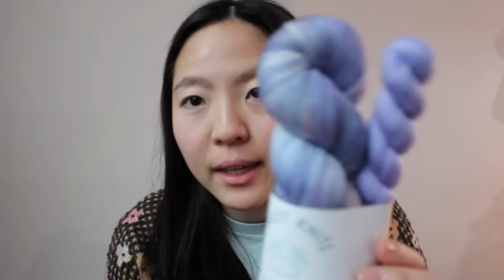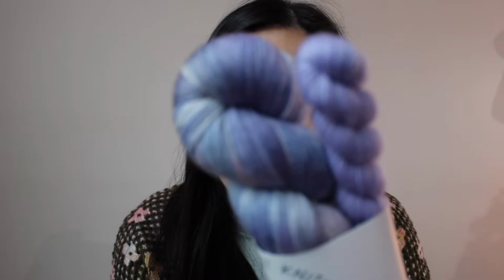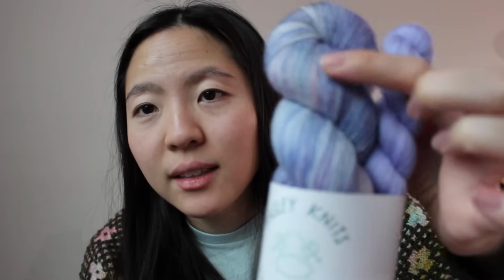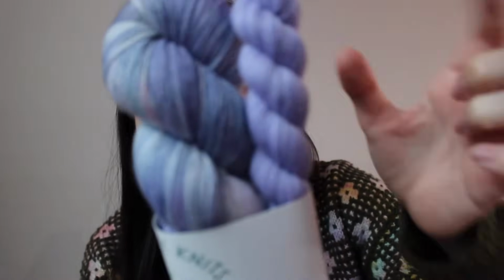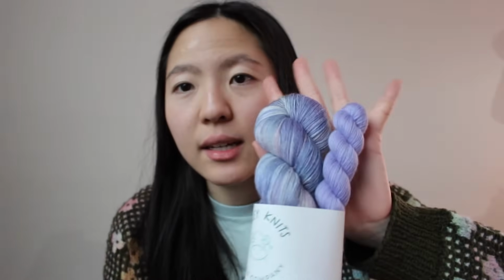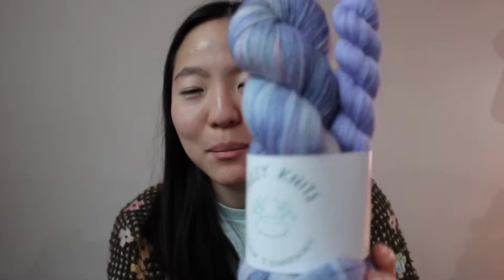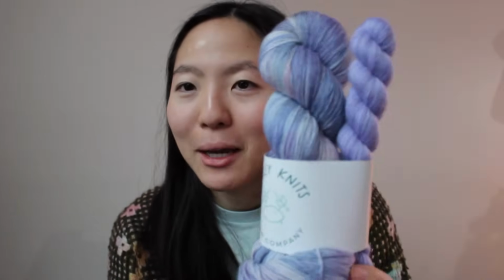Okay, so here's this really cute purple. This is Svalbard. I'm definitely probably saying that wrong. I really like this purple, and I love that there are slight pinky or light purpley lavender bits in there, and then Polar Twilight. I believe the names are the variegated and the tonal, and that's how I'm reading it, but if it's the other way around, I apologize. Yeah, so this is a really cute purple set.